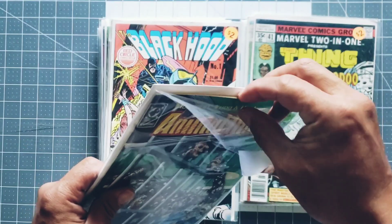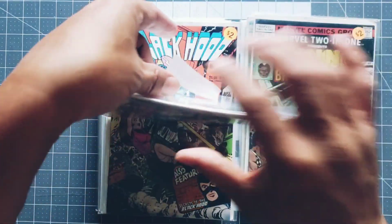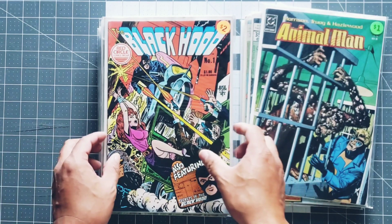What is it? Okay, this is #3. Of course, this is Brian Boland. And then we have Black Hood #1. I have no idea what it was. I just picked it up. It just seems kind of odd.